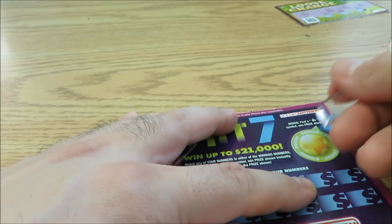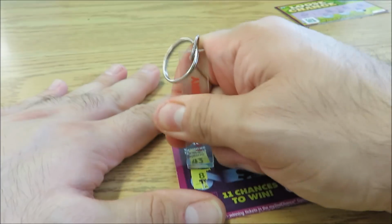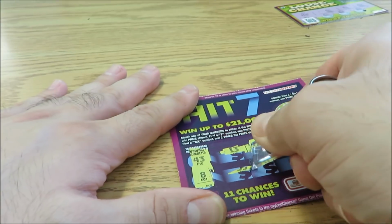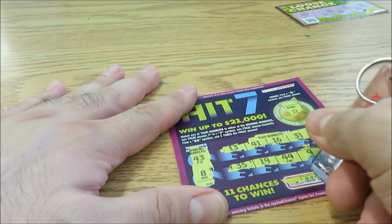Any other one? No bonus. Winning numbers are 43 and 8. No.